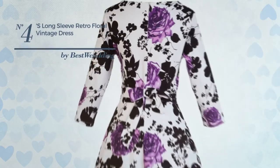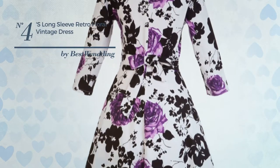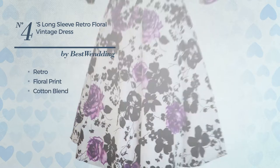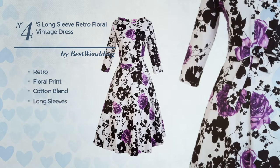Number 4, a Slim Dress. Featuring an elegant retro-inspired design with floral print, produced with cotton blend. This dress includes long sleeves, long hemline and defined waistband. Available in 5 more colors.